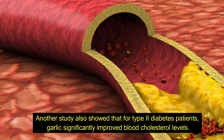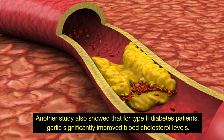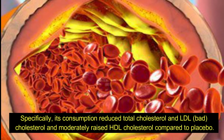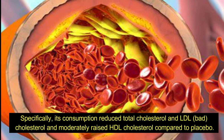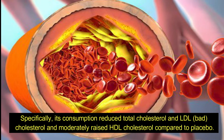Another study also showed that for type 2 diabetes patients, garlic significantly improved blood cholesterol levels. Specifically, its consumption reduced total cholesterol and LDL cholesterol and moderately raised HDL cholesterol compared to placebo.